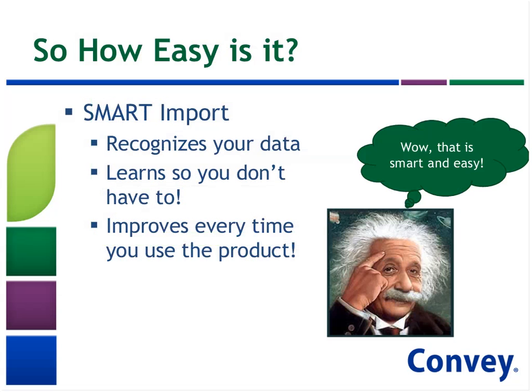So, how easy is it? Is a question that we always get from people. And one of the things we wanted to highlight is actually a new feature this year, something that we're referring to as Smart Import. For a lot of people, one of the more difficult parts of doing their 1099 processing that we've seen over the years, Convey doing this for over 25 years now, is the part that organizations struggle with most, which is actually getting their data into a format or a file system or an aggregator that allows them to do the 1099 reporting. And it's bringing that data from one system into another system, because all different types of applications have different types of formatting and structures and things alike.